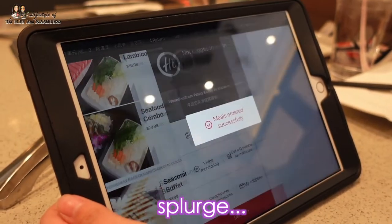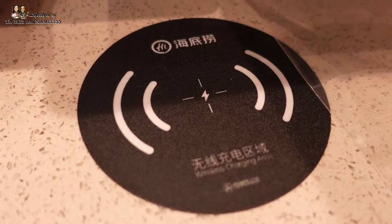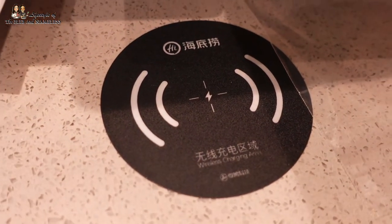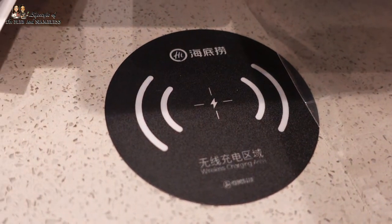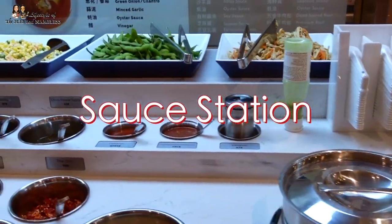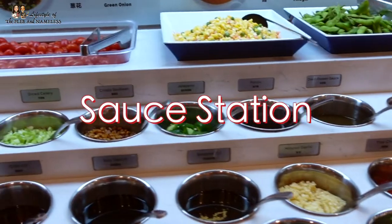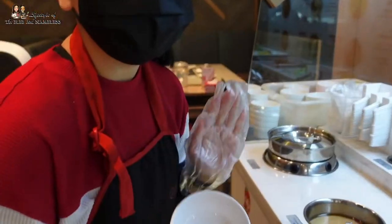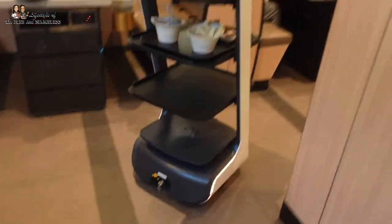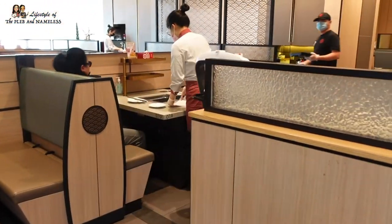Splurge. Yay! Look at what we have here. This is a wireless charging pad. You could just charge your phone here. Isn't that cool? We have to put our gloves on. Oh my god, oh my god. You guys, that was a robot waitress. Or waiter, maybe it was a guy.